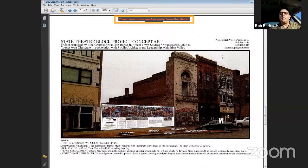Yes. As Sharon mentioned and you mentioned earlier, it will contain a nearly life-size version of my Here in Youngstown mural, which is the original, a portable mural. It is 32 feet long and 6 feet high. It depicts 92 separate images of people, places, and things from Youngstown, starting with John Young all the way through last year.